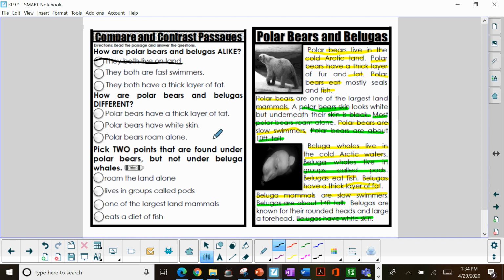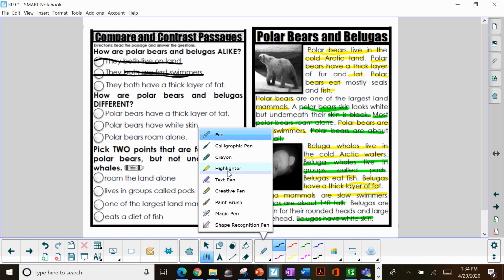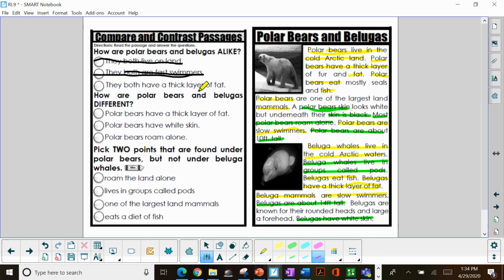They are both fast swimmers. Well, I remember here it says they're slow swimmers. That was something they had in common, that they were both slow swimmers. So let's hope this one is true. Let's look at it. They both have a thick layer of fat. I remember that right here. Thick layer of fat for the polar bear. And here with the beluga, belugas have a thick layer of fat. So that is something that they share in common.